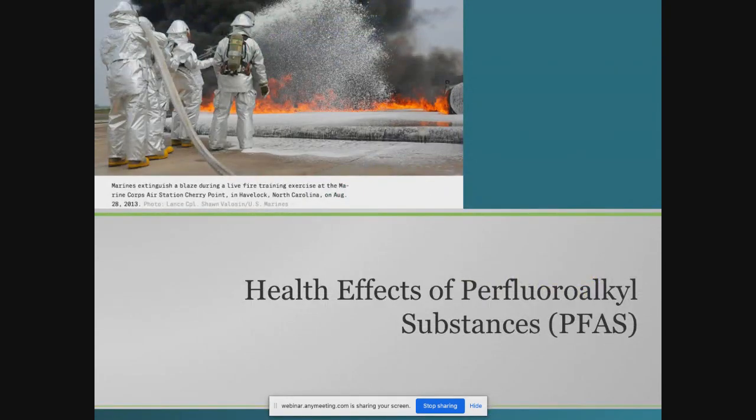This is the last exposure that we'll be dealing with or talking about today. It's perfluoroalkyl substances. You may have heard about it through some popular films that have been out, Dark Waters and The Devil We Know, which you can see on any streaming system.